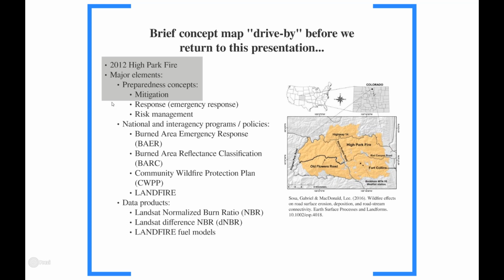The major elements of these concept maps that you are about to see address mitigation. Under the National Preparedness Framework, this is stuff that goes back to the Obama administration. If you look at the preparedness concept, you have preparedness through mitigative activities. So that is the first example that we will go through, mitigation. But later in the talk, we will also show you an example based on response and emergency response. This was just finished last night, so it's still rough at the edges. But the emergency response use case is based on the High Park fire.